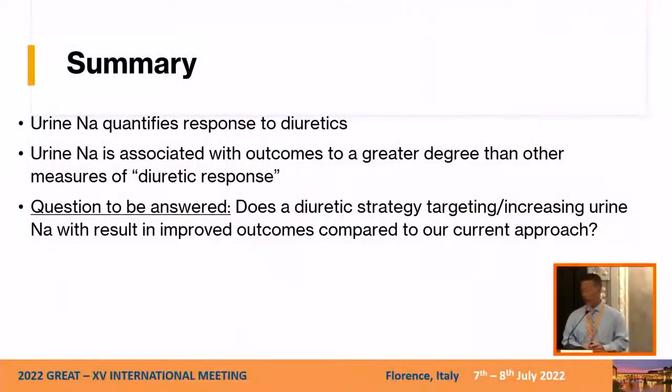So in summary, I think urine sodium does quantify response to diuretics. It's associated with better outcomes, especially when you have net negative sodium overall during your hospitalization, and to a much greater degree than other measures of diuretic response, urine output, weight change, et cetera. But the real question to be answered, and that hopefully we'll have answers to soon, is: does a diuretic strategy that targets driving up your urinary sodium as part of the intervention arm really make a difference in your outcomes? Efficient time on IV diuretics, symptoms, readmission, mortality, et cetera. Hopefully we'll have an answer soon.